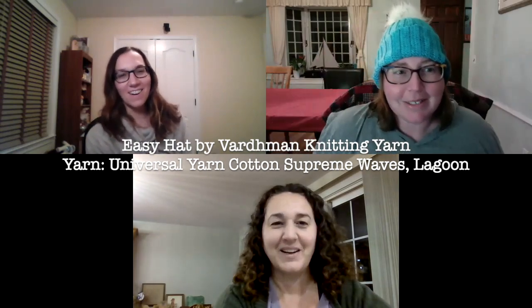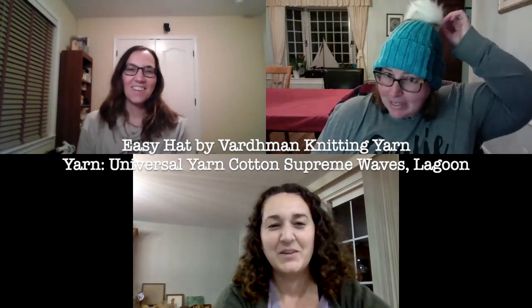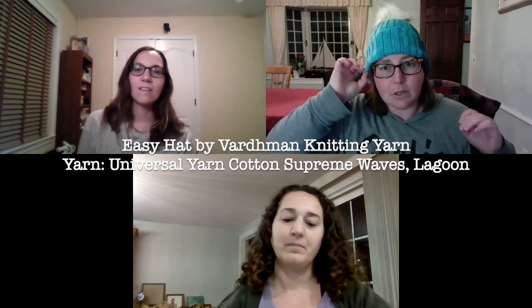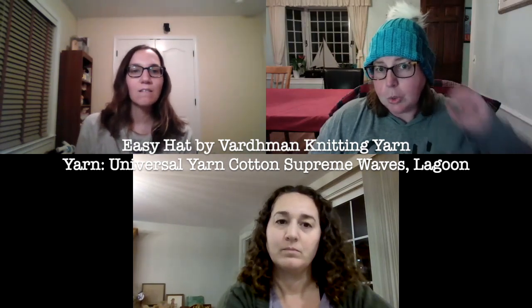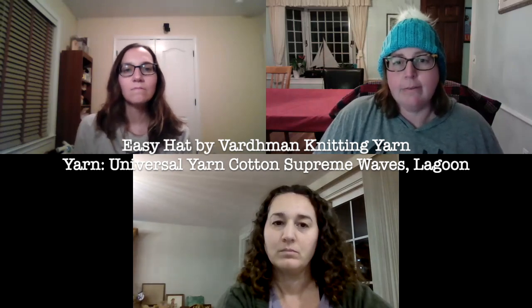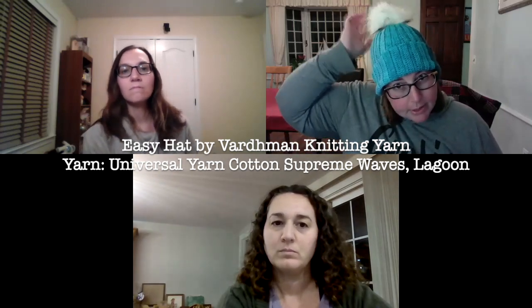It's called the Easy Hat by Vardhman Knitting Yarn. It's knit in Universal Yarns Cotton Supreme Waves. The colorway is called Lagoon. It's not really self-striping, it's too much, but I guess a gradient. The pom-pom is from Webs.